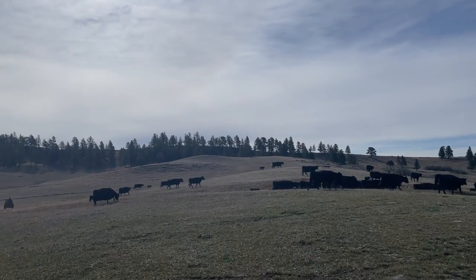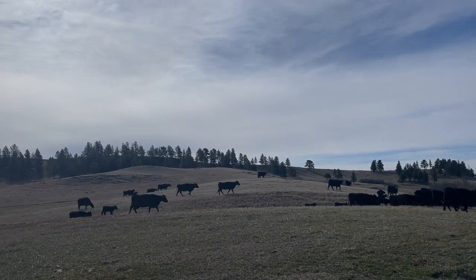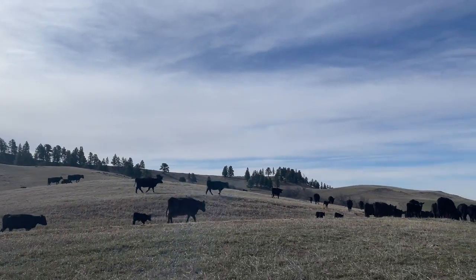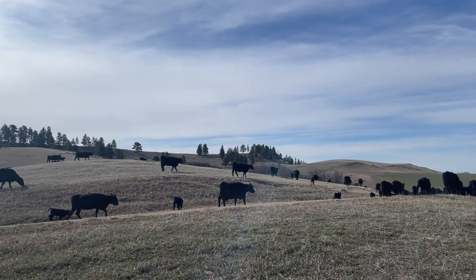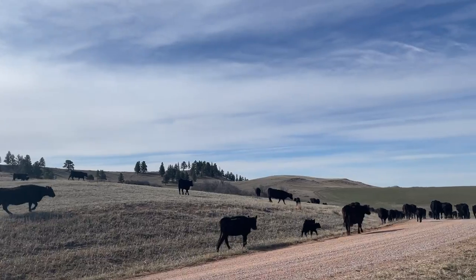My grandpa told me one time that his dad told him, at any given time when you're moving pairs, about 30% of them should be grazing. Of course, he was probably moving 800 to 1,000 pairs 15 miles, and I'm moving 100 pairs half a mile. But the concept's still kind of there.